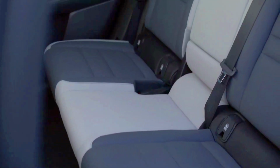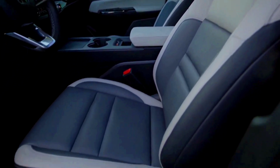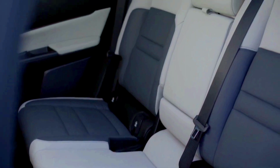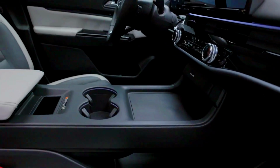Honda says the Prologue's wheelbase is 8.0 inches longer than the CR-V's and that the EV model is 5.0 inches wider too, so we're expecting a roomier cabin with additional space for cargo.